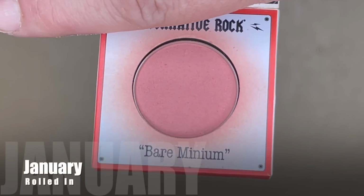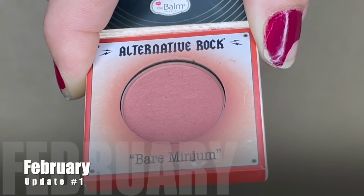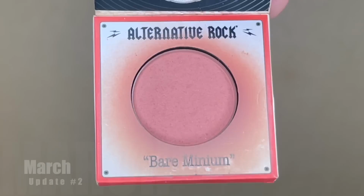Another item that I've had in this project since January, this little pesky guy here, this little mini blush sample from theBalm. This is from their alternative rock line, and it is the shade Bare Minimum. So I'll go ahead and insert the videos here of what Bare Minimum was looking like when I first brought it into the project back in January. It was weighing 13.4 grams at that point.